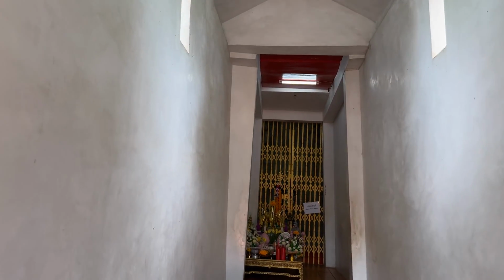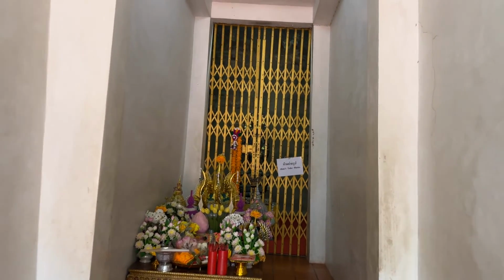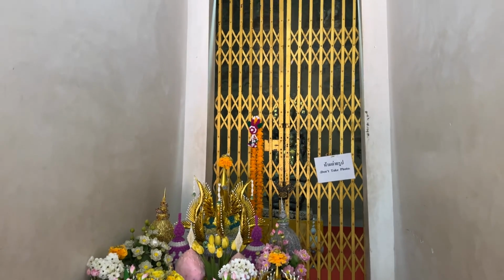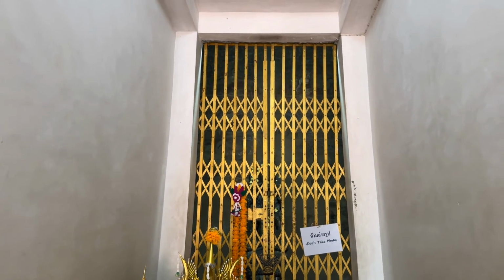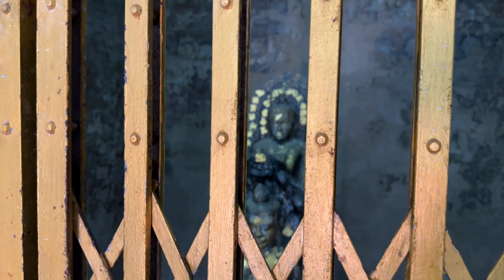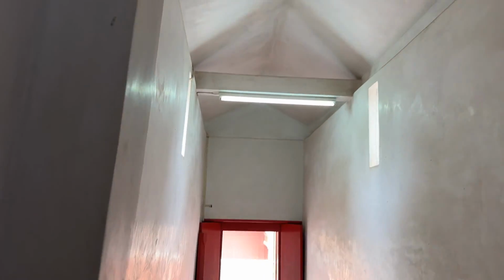Okay, so this is the top here. We can see the image that's inside and the little shrine. It's behind some gates there. It's kind of hard to tell, but there's murals painted all in here. And you can see the Buddha images are Khmer styling. It's hard to focus through that little gate. And you can see the red ceiling and the white walls and stuff. Yeah, really a pretty nice little place.